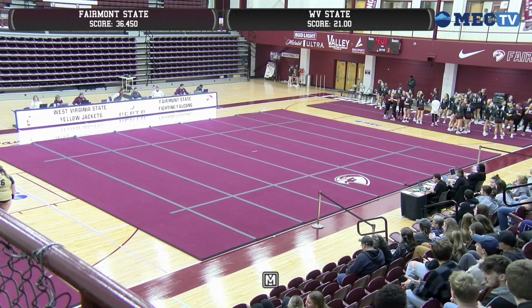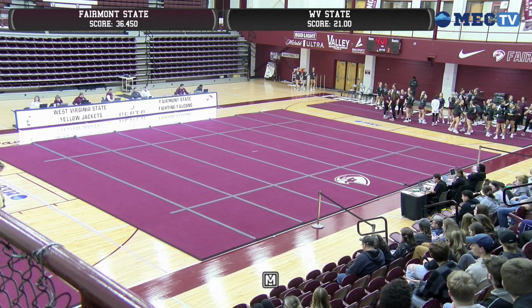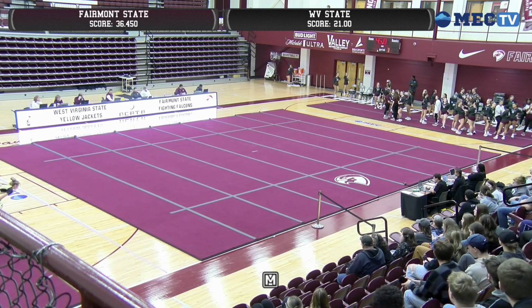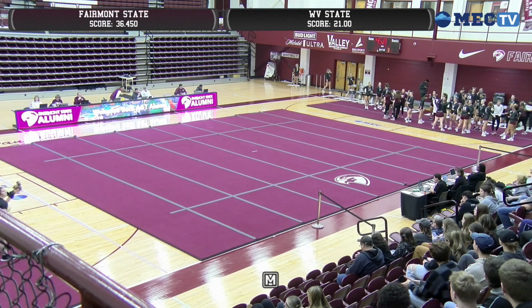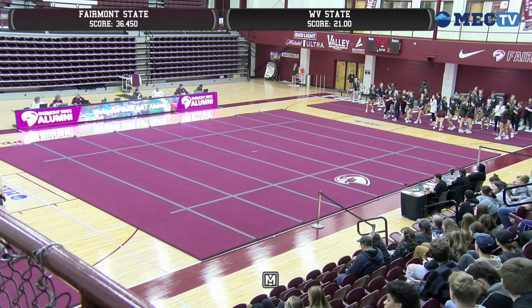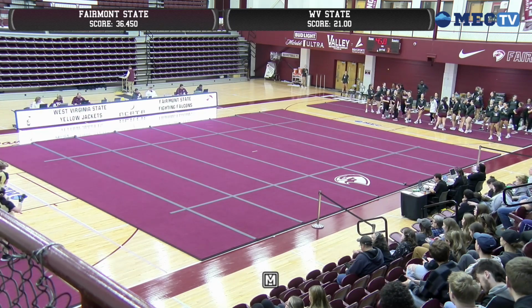So right now in the acro heat, for Heat 1, West Virginia State University has a 7.150. Fairmont State with a 9.6. Heat 2, West Virginia with a 6.70. Fairmont State with an 8.90. Heat 3, West Virginia State with a 6.45. Fairmont State with a 9.1.